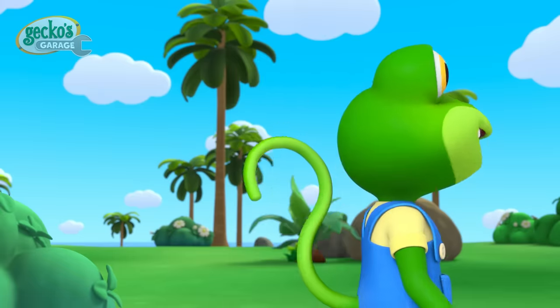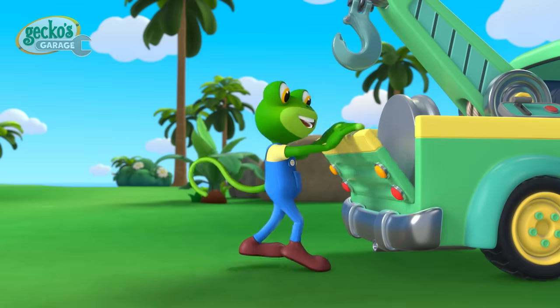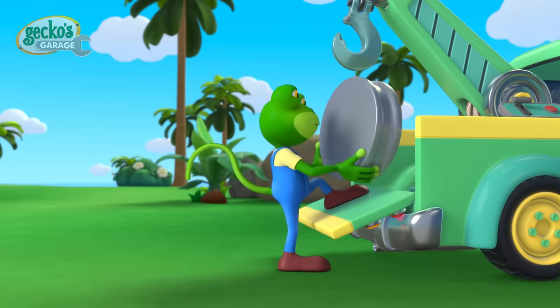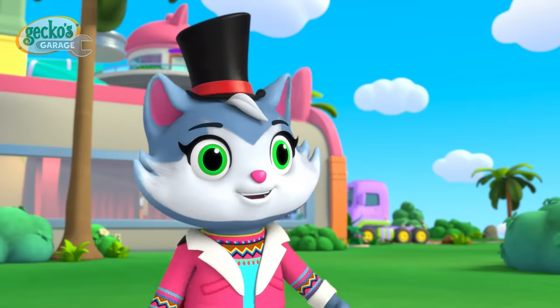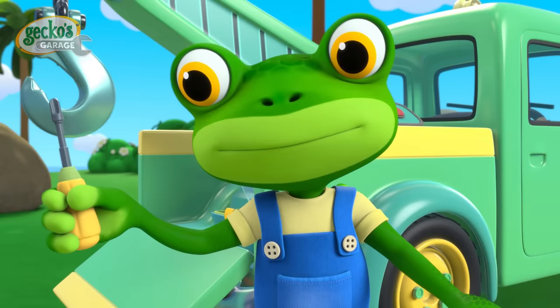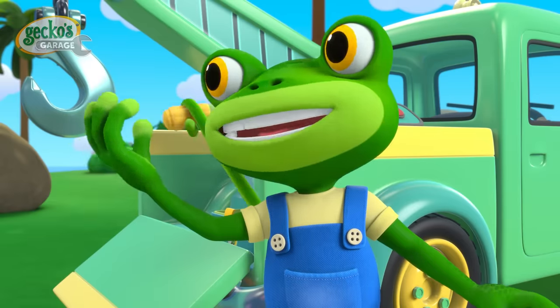I know! We'll attach my spare magnet to Helena's grabbing arm and pull Yellow to us! Great plan! Let's go! Pick up your tools and say this rhyme. At Gecko's garage, it's fixing time!